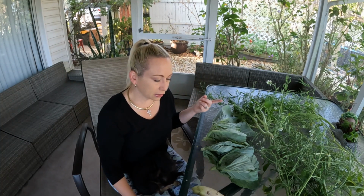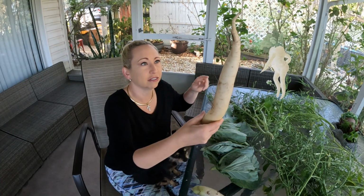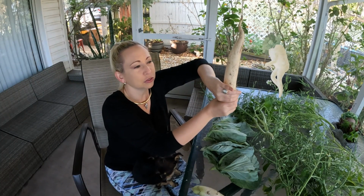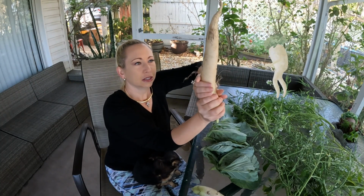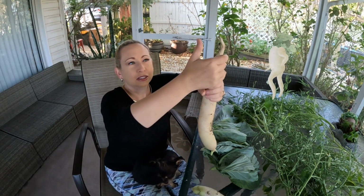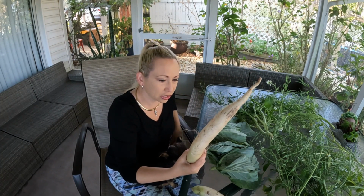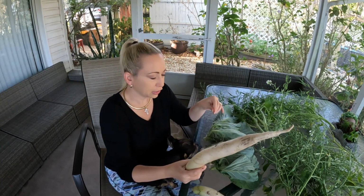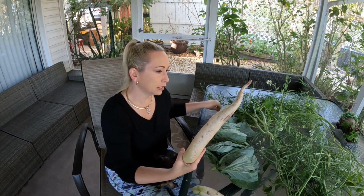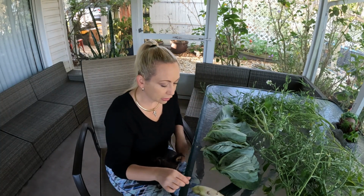So let's get back to seed saving. When I was cleaning out that cabbage area, there were some daikon radishes. Look at my hand compared to the rest of this radish. I can put two of my hands around this radish, and as you can see, there's still quite a bit of this radish that's actually left. These are massive radishes. This is an Asian radish, from my understanding, a daikon radish. I think I originally got these seeds from Baker Creek.